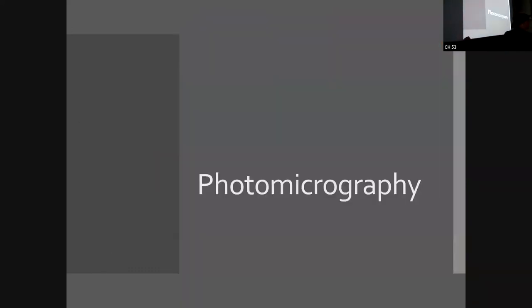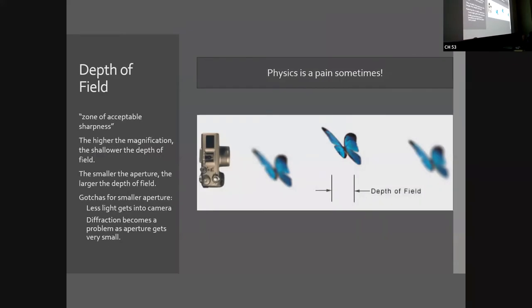Now I'm going to take a break from the minerals here, because everybody always wants to know how you take all these pictures. So I've got a little section about that here. Okay. Physics, yeah, it's a pain. When you're trying to take pictures of things that are really tiny, it's very challenging. If you're taking a picture of a person standing in front of you, the camera can get all of their face in focus.